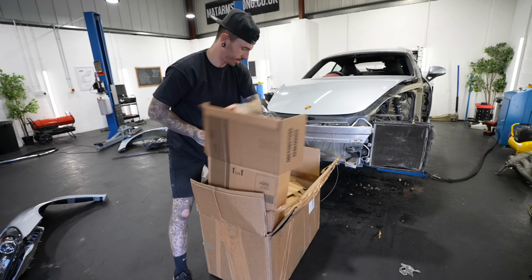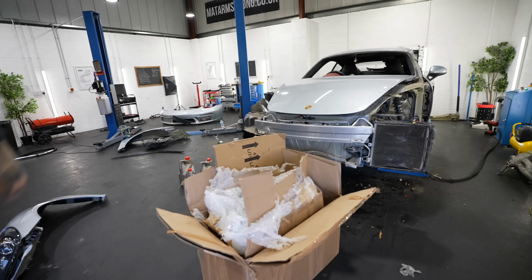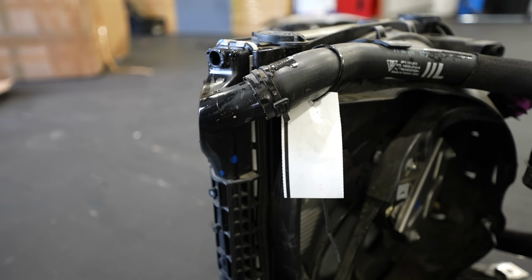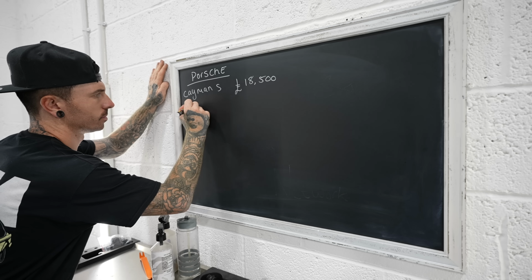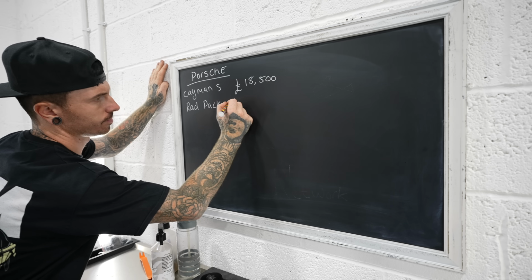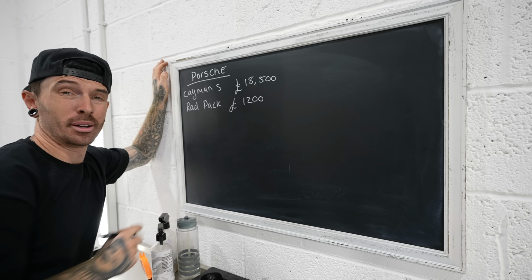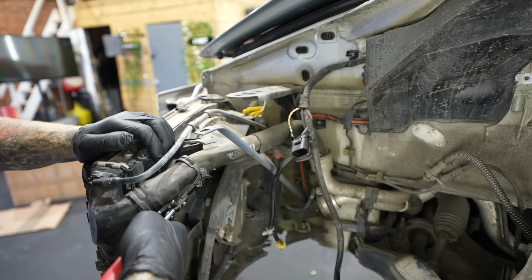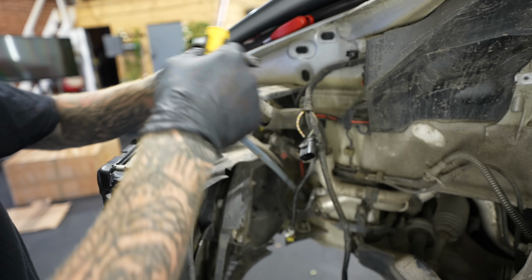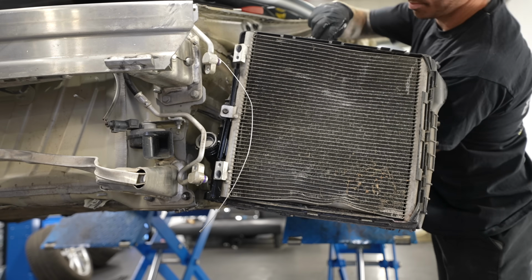But this is where the expense starts. Inside this box here is a brand new secondhand radiator pack, including the aircon condenser, the radiator, and the fan. Believe me, I looked everywhere for the best price, but this ended up costing me £1,200. Painful. So a big low blow from the Porsche there, but that's not going to stop me from continuing.